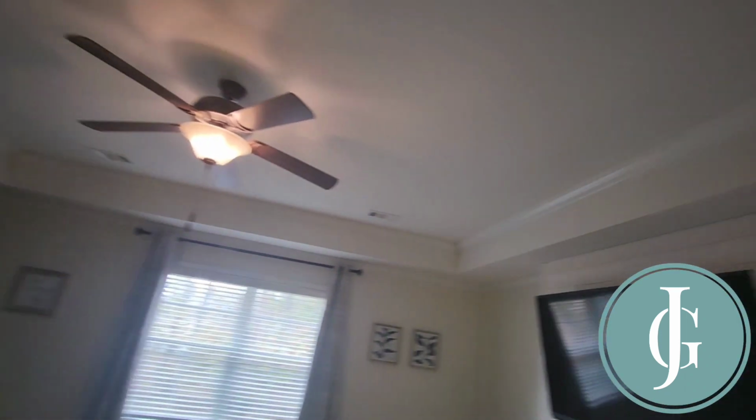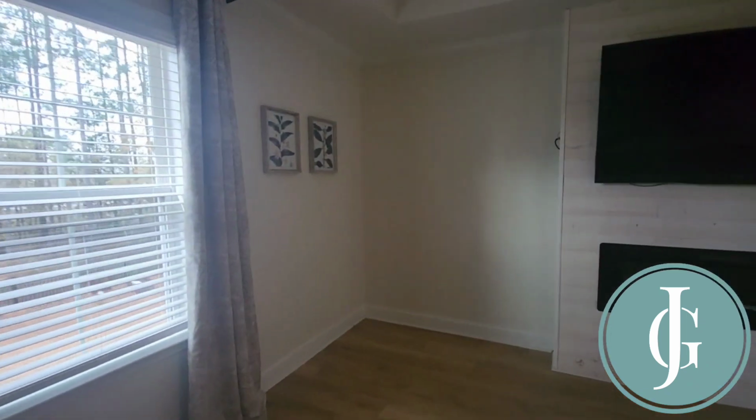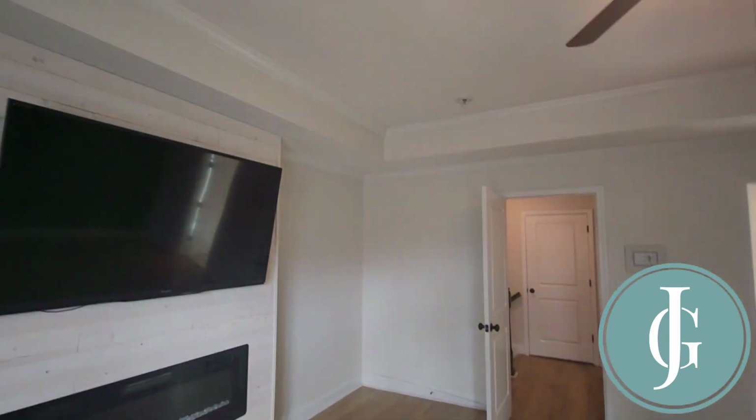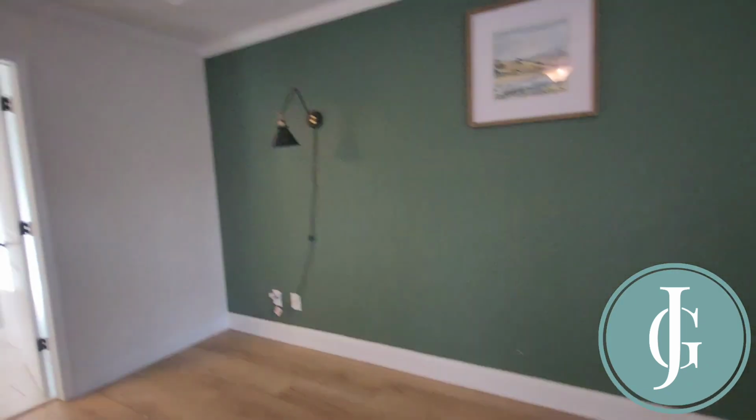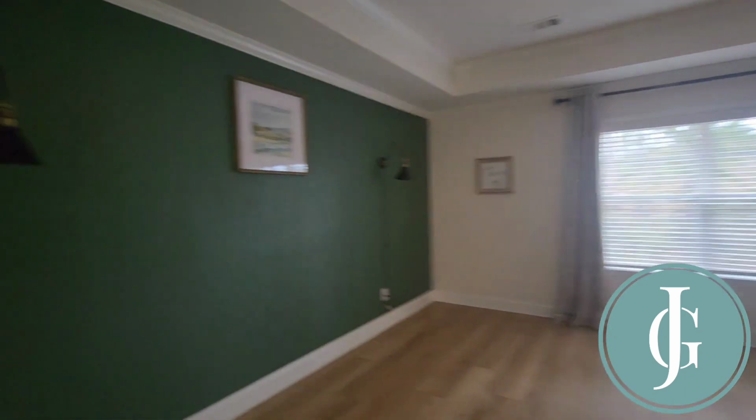Love that. Look at the ceiling, it's cool. I love the accent wall. And then look at that. I love what they did there with the shiplap. All right, nice size, huge king size bed all day, and all the furniture you could possibly want.